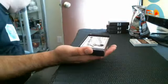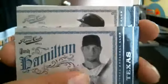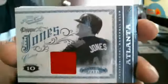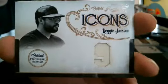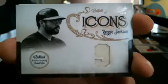All right, our second base books. Base in your face. You got Josh Hamilton, Texas Rangers. Oh boy. Chipper Jones, Texas Rangers is 1/1. Atlanta Braves, Dev 052210. Reggie Jackson, Oakland Athletics, Madman 75. Madman 75. Ooh, is it Chipper Jones number 2? 38 of 49 on the Chipper Jones. Thanks. And, ooh, 6 of 9.